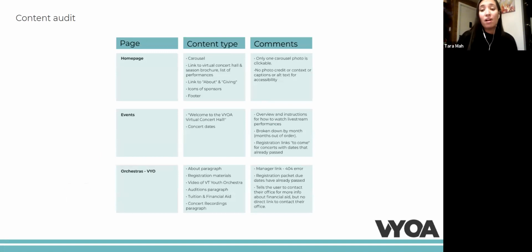So here is a small section of the audit with bulleted lists of the type of content that's on the pages, such as the homepage, as well as comments about how that content is functioning or any issues that are evident. So for example, on the homepage, there's a carousel rotating through multiple images and announcements, but only one of these things is clickable.